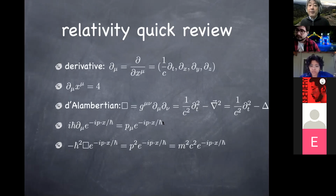So now we would like to define derivatives. Derivative is defined with respect to space and time, and we are trying to define the gradient with respect to space and time. The derivative operator has x^μ, the contravariant vector of t, x, y, z, but as you can see, x^μ appears downstairs when you define a derivative. So the derivative operator starts out with the index defined downstairs.